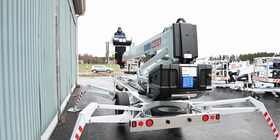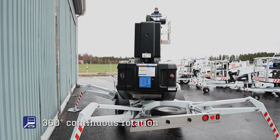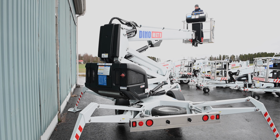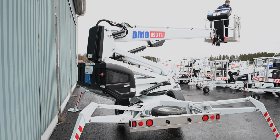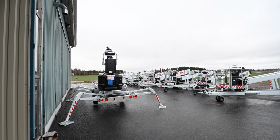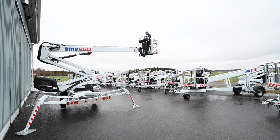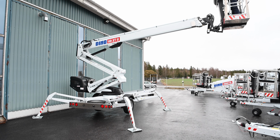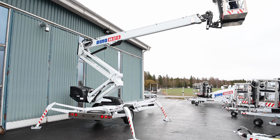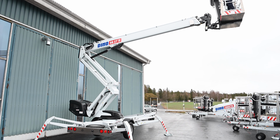A unique feature of both these towable lifts is the 360-degree continuous rotation as standard feature. Operators do not need to worry about from where to return to the base and can do as many turns with the boom as needed. Even with the outriggers placed near obstacles like walls, the tail swing of the turret never exceeds the outrigger footprint. Because of the double sigma type construction, when raising the lower boom, the basket will always go straight up, making it easier to maintain proximity to walls and windows.